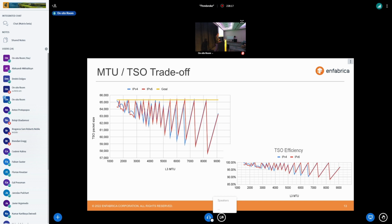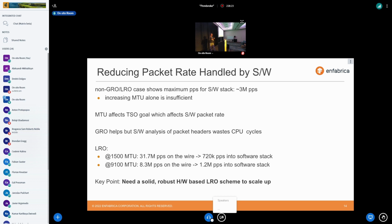Right, so the bottom line that I'm trying to get at with all of this is that reducing that software packet rate means you have to have a solid LRO algorithm. One that can handle out-of-order frames, one that can handle multi-flow on the same set of queues, and again, one that's going to do the work for you, so that software doesn't have to do any kind of analysis to see how things can go together to reduce the burden on the software stack going up.